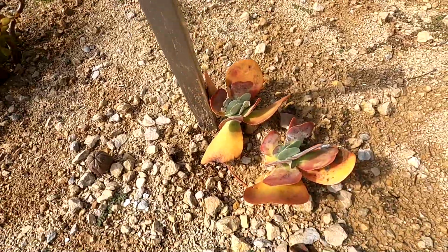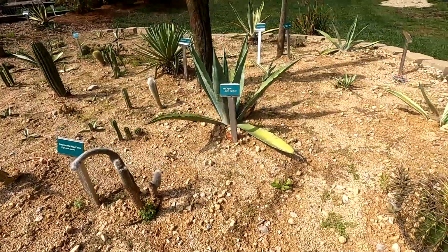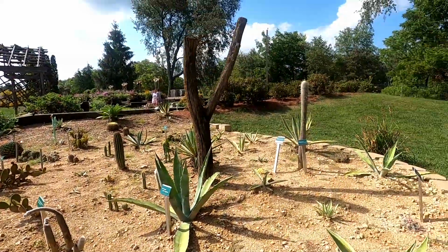Flapjack's paddle. So that's what that's called. Flapjack's paddle. There's a blue agave. Here's a golden barrel cactus. That's a neat little bed.